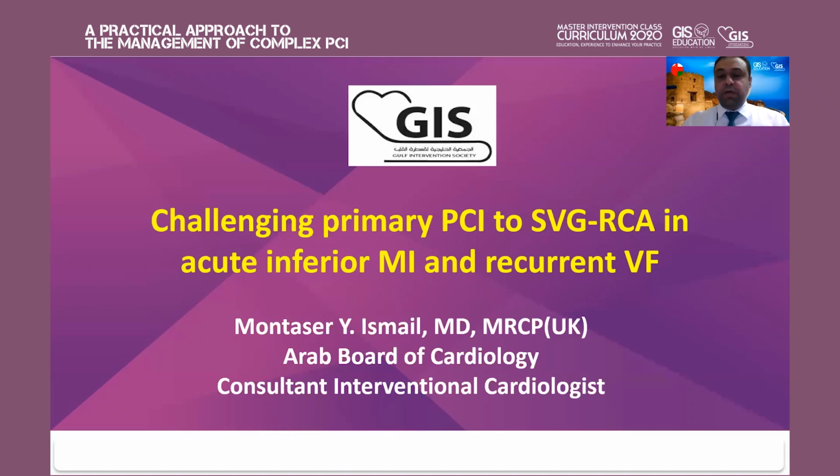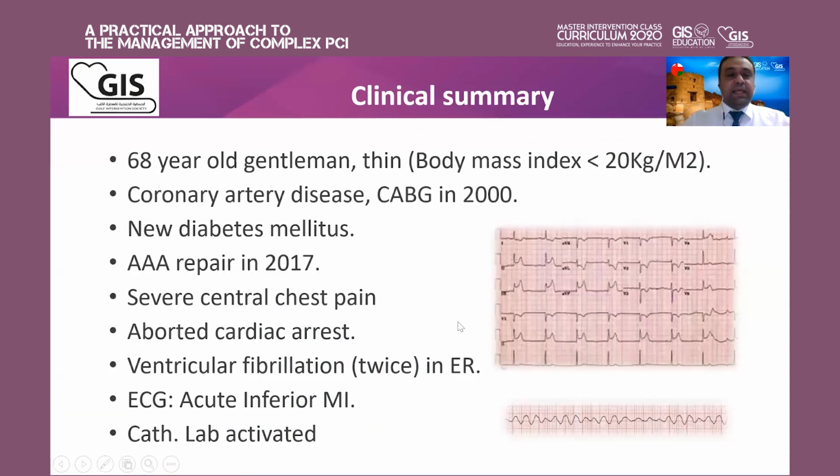So now I'm going to present this case. For me, it is one of the most challenging cases I've ever faced, either in my long practice in Palestine or here in Oman. It was a case of a 68-year-old gentleman, thin, with a body mass index less than 20 kilograms per meter square. He had a history of coronary artery disease, CABG done in 2000, and newly discovered diabetes mellitus, and has peripheral artery disease manifested by abdominal aortic aneurysm repair in 2017. Severe central chest pain was his main presentation, and aborted cardiac arrest twice in the emergency department by DC shock.